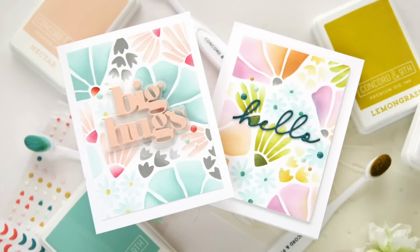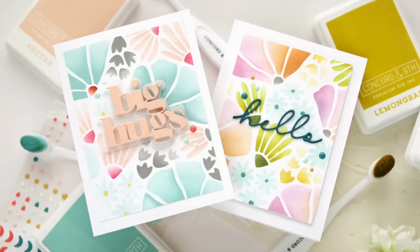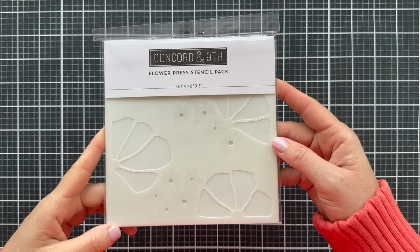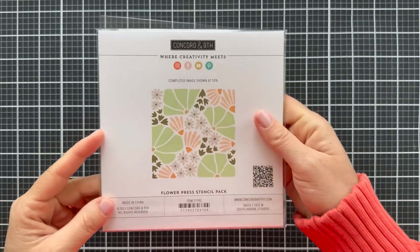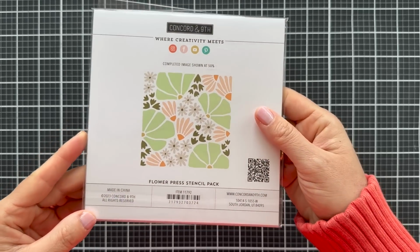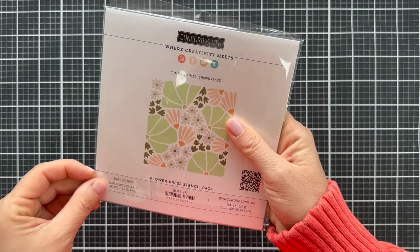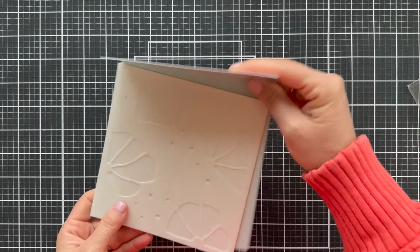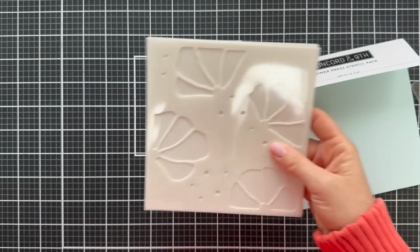Hi everyone, welcome to the introduction to the new Flower Press stencil pack. This is a beautiful layering stencil set. There are 4 stencils in the pack. On the back of the packaging, it shows you how beautiful this design comes together. So I'm going to take the stencils out of the packaging to show you what they look like individually.